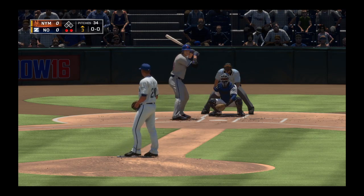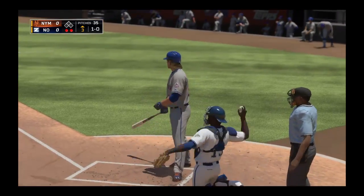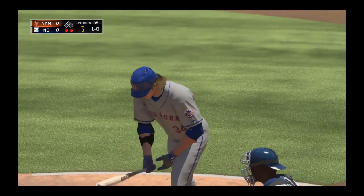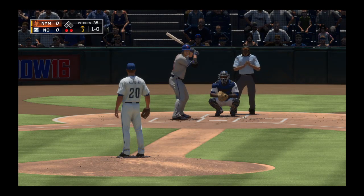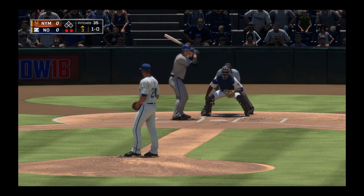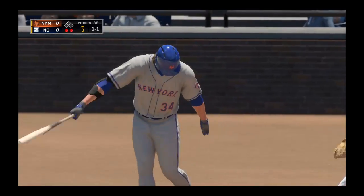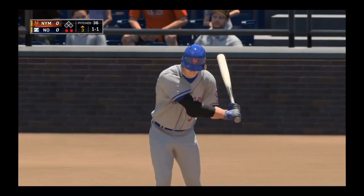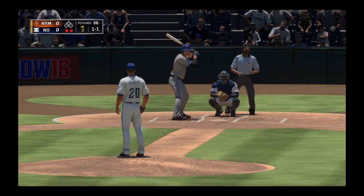Into the box, Noah Syndergaard. And this one's not close. It's in the dirt for ball one. 2 out, nobody on. Fastball got him to swing through it. It's 1-1. He might have thought he'd be getting another dose of that curveball because he was way behind that one.